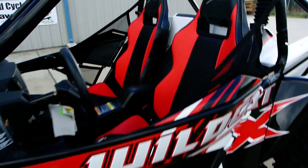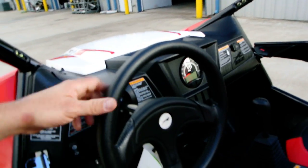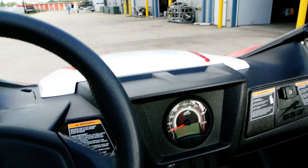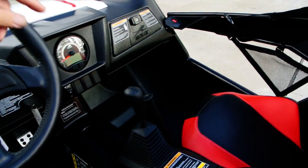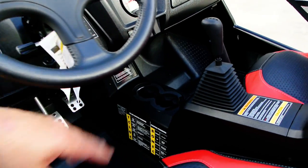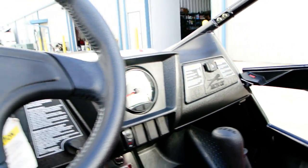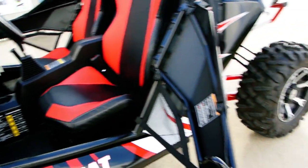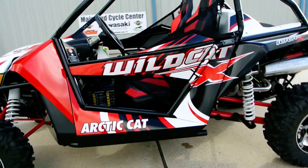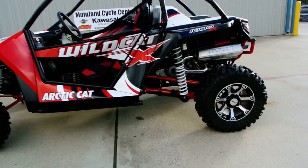And really great looking red and black two-tone seats. Red and black is one of my favorite color combinations. Sport style steering wheel. The steering wheel does tilt, so you can move that steering wheel. Nice big gauge shifter. Grab handle is standard for the passenger there. Gas pedal, brake pedal. You do have drink holders, 2 drink holders and a 12-volt power outlet in there. You've got some blanks to add additional switches. And the suicide opening doors. The doors are standard. The doors are just nicer than having a net that you have to flip in and flip out of. The doors open and close pretty well.